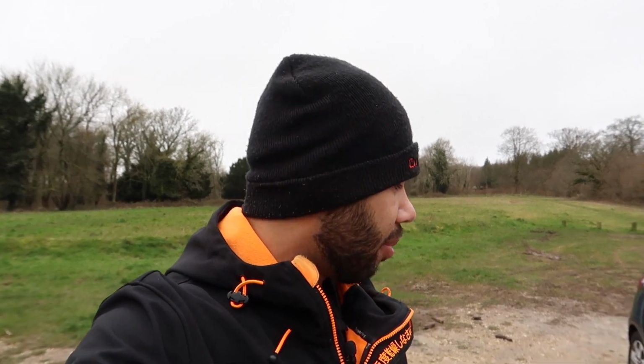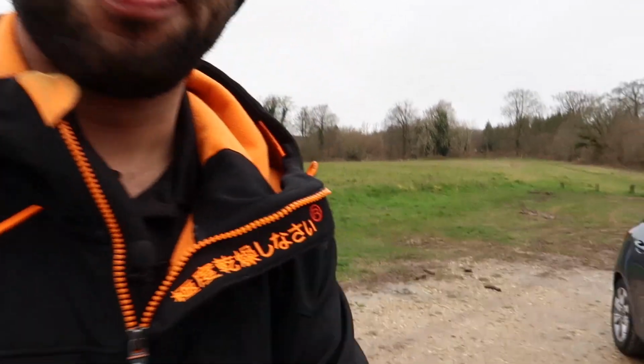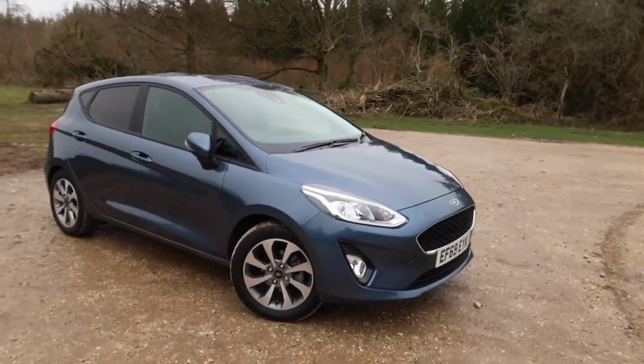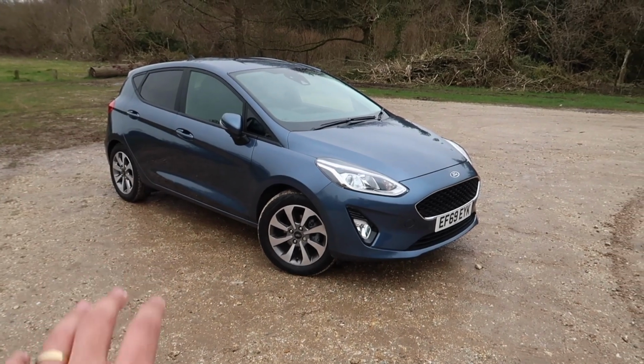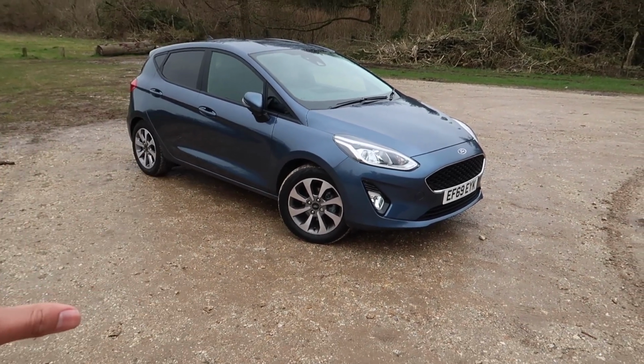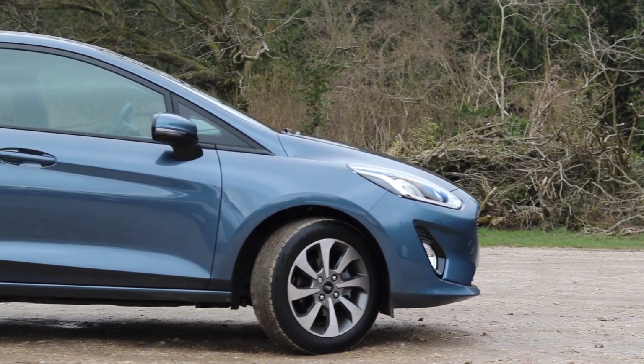By the way, there's also a choice of a diesel as well, but again, I'll come on to that a little bit later. But as always, I will take you around the car, talk you through the specification, and also give you my first impressions. So yes, the Ford Fiesta Trend. This is the brand new entry-level version of the ever popular Super Mini. And let's go through the specifications.